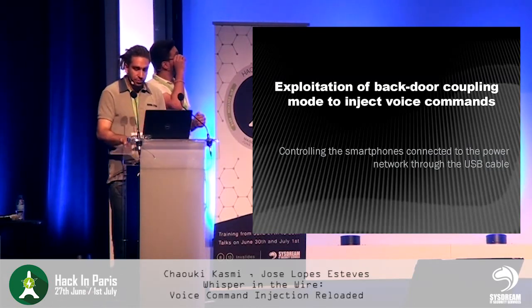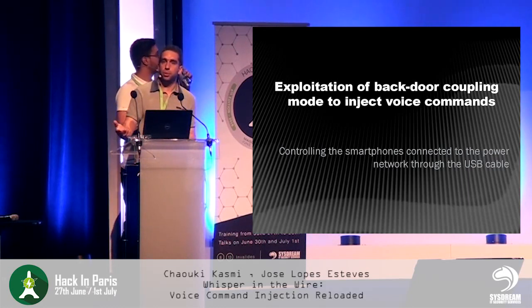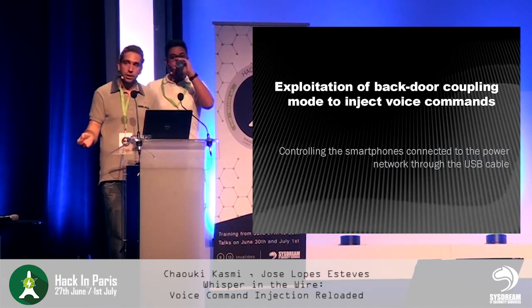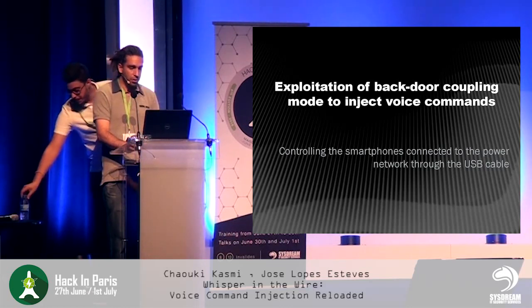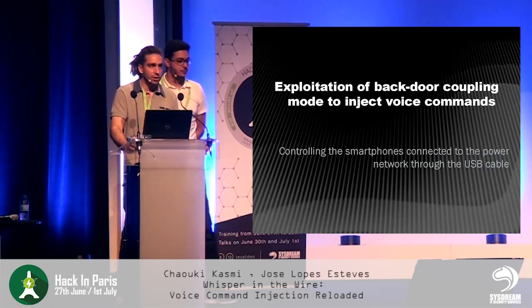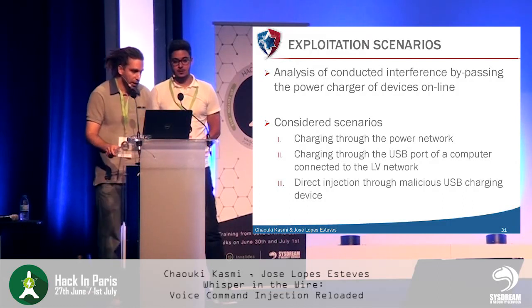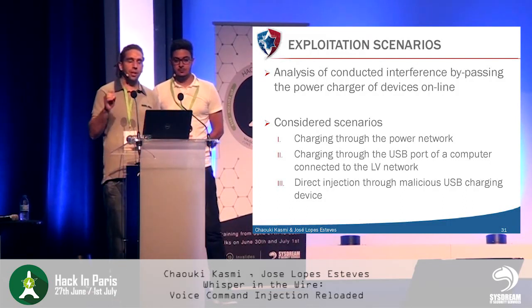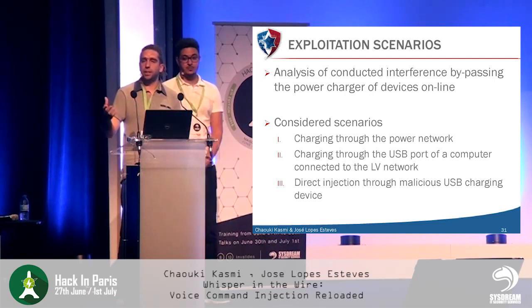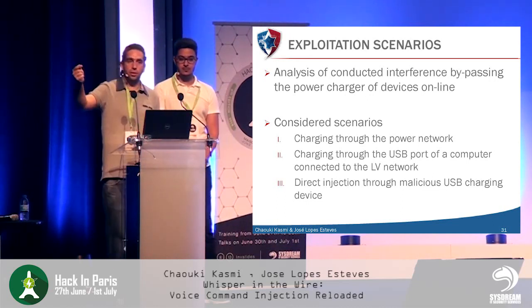At this step of the research, we know that we are able to interact with the audio input interface of the phone by injecting our parasitic signal into the power network. Now what would be interesting is to verify whether voice command interpreters tolerate the signals that we inject and interpret them as commands. So we considered 3 scenarios, and they differ in the point of injection and the different filters that our parasitic signal will go through to reach the target phone.